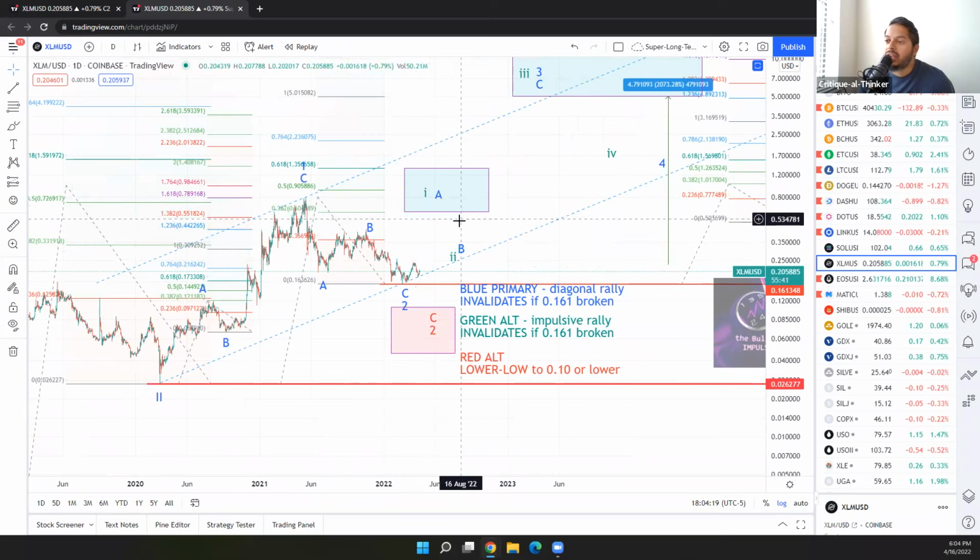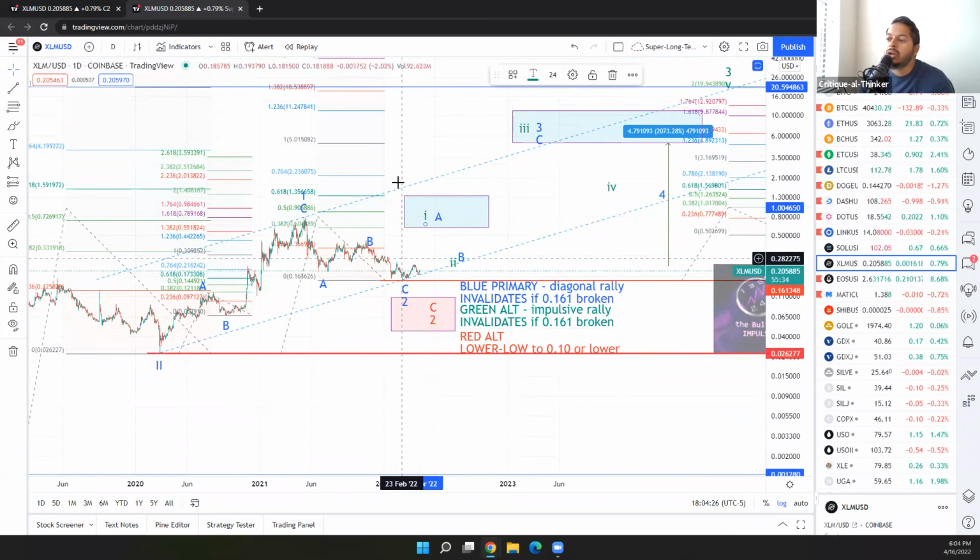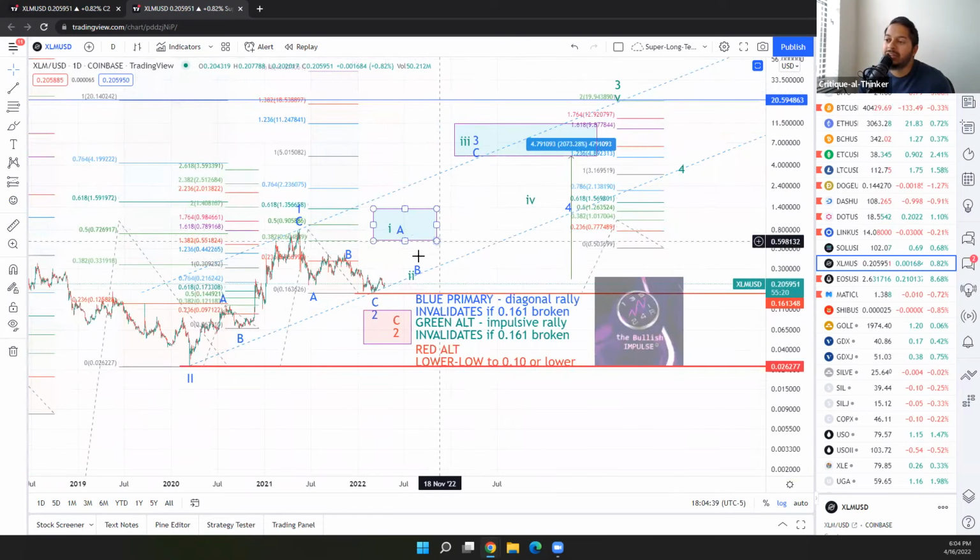Now, this box overhead between 60 cents and $1.35 is my ideal target for either the first wave of green or the A wave of blue. You wouldn't really notice much of a difference with either pattern. And there's a chance it's a fake out bounce and we have further downside to go. I don't expect that. I don't see anything like that set up in any of the other altcoins either. I can't imagine this being a big expanded flat just to fake us out, but you never know. It could be. But in the meantime, again, until we break 16.1 cents, primary is blue.